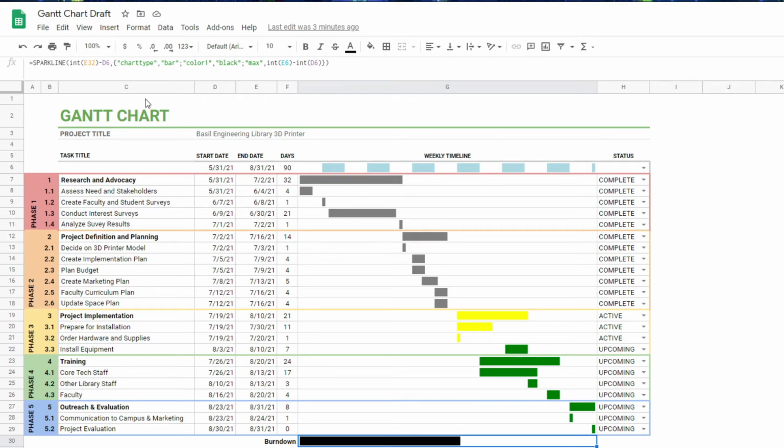The implementation of a 3D printer is a pretty lengthy process, so we've set out this Gantt chart to help break it down. As you can see here, our start date is May 31st, 2021, and our end date is August 31st, 2021. It'll take 90 days to complete the entire project.